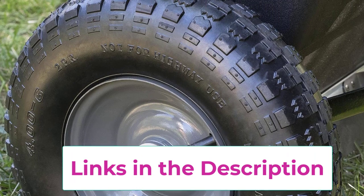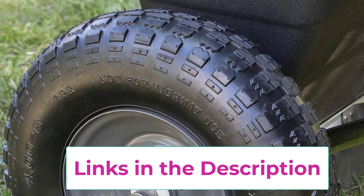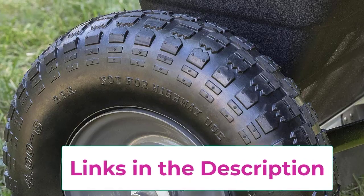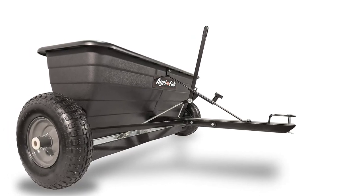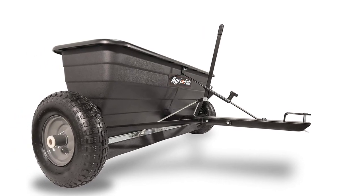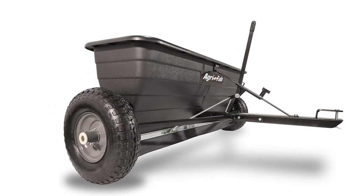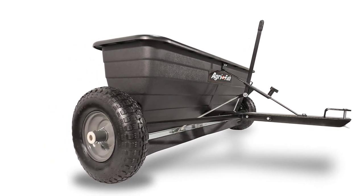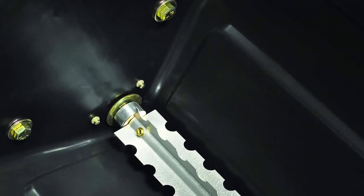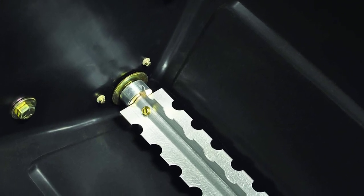The rust-proof polypropylene hopper is a key feature that extends the product's lifespan, ensuring it remains reliable over time. The 42-inch controlled spread width guarantees accurate application, minimizing the need for overlapping passes. Durability is further enhanced by the premium galvanized steel agitator, which stands up to the demands of continuous use. Meanwhile, the inclusion of pneumatic tires ensures smooth and easy transport across various terrains.